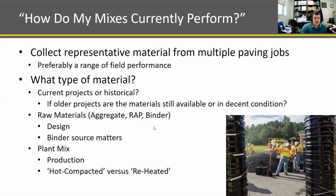For reheated specimens, the material is sampled in a container, typically a bucket or a box. It's allowed to cool down and then it's reheated at a later date, split, quartered, and specimens are made out of that. I say all this because typically you're going to see some slight differences in material that is hot compacted versus material that's reheated. Generally, the hot compacted specimens are going to be slightly softer. Reheated specimens are going to be slightly stiffer because they've had more time in the oven. So as you're benchmarking, this is something you want to be cognizant of and consistent with how these specimens are being tested. Are they hot compacted? Are they reheated?